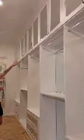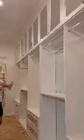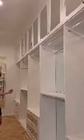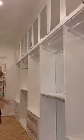And we wanted the hang to be equal at the top. Yeah. And she wanted a lot of drawers, so we put drawers at the bottom, which I think is kind of a fashion thing right now, a fad, to put drawers at the bottom, but I think they're beautiful.